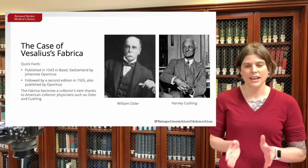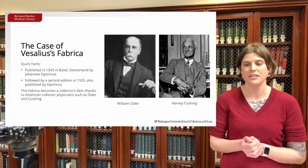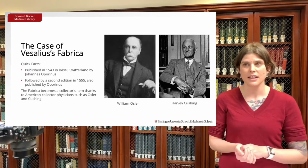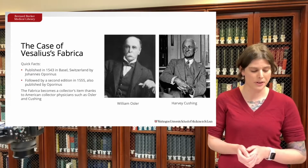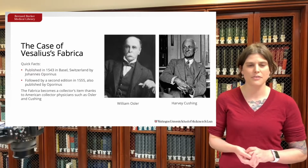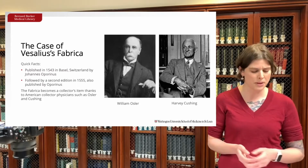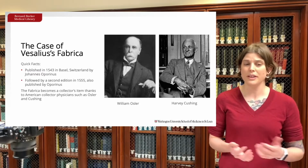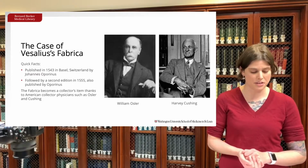And then hand in hand with that, we also have the rise of our physician collectors. These are the ones who really established the cult of Vesalius and made Vesalius the kind of item that you would need to have in your library. So in the late 19th century in particular, a lot of American physicians would spend a year or two training in Europe, traveling in Europe. While they were there, they could acquire the start of a rare book collection, and sometimes they would pick up copies of the Fabrica.